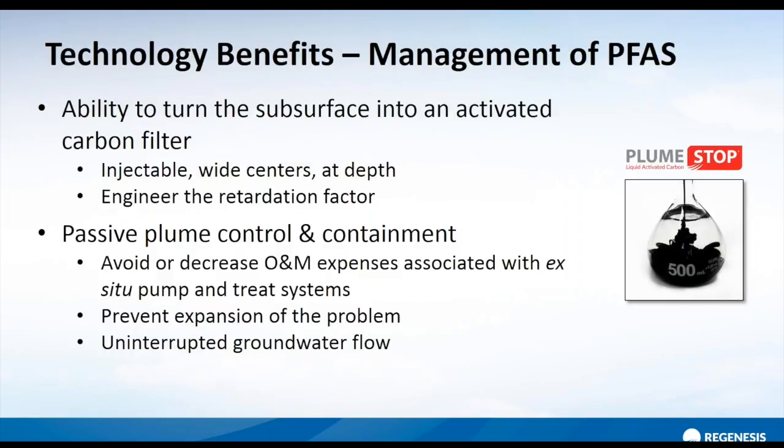And if we compare it to an ex situ use of activated carbon, we now have a passive plume control and containment strategy. This potentially could be either coupled with or used to deactivate a pump and treat system. So we can either avoid or decrease those O&M expenses that are currently associated with an ex situ pump and treat system. With the idea that it is a containment strategy, we can prevent the growing of the problem. And the key part here is that it really does not interrupt any kind of groundwater flow. We don't see decreases in the conductivity with the injection of plume stop.